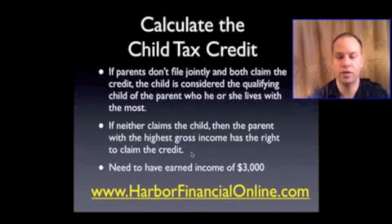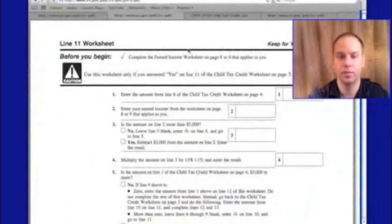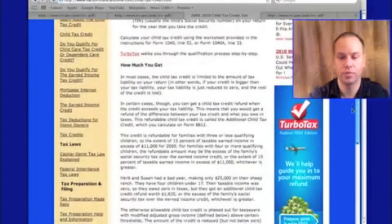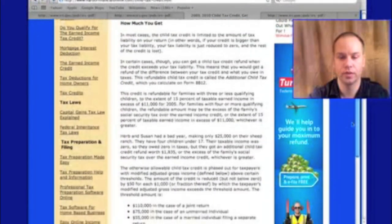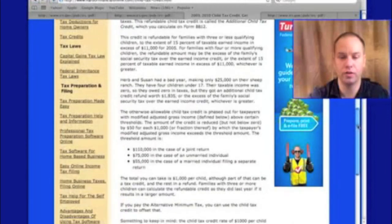I want to take you to our site real quick. I'm actually going to show you the page we have here. This is the page we have for the child tax credit. You can check it out at harborfinancialonline.com. We have a full page just for this credit, just because it's such a popular credit to get. And here we have an example of the credit, so you can read through that. We have our different income levels, showing how much the credit gets lowered if you're in each income level.